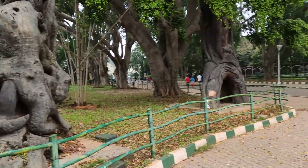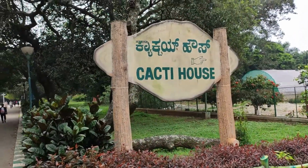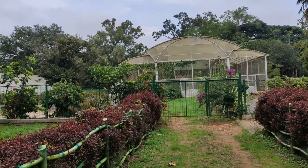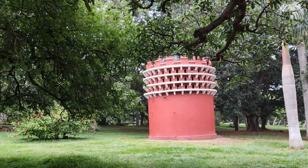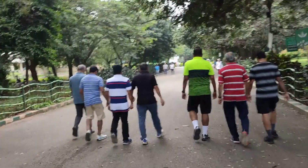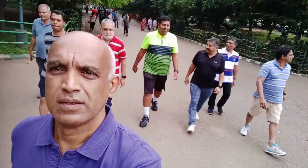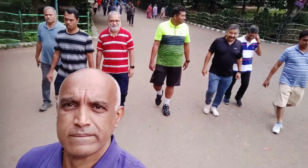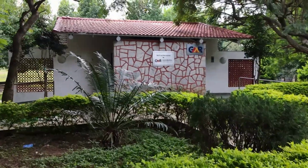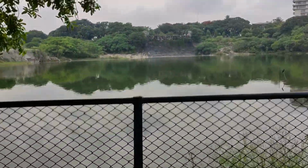So we also found cacti house, then a dove pot, which is for the doves. You can see that's beautiful. Then we explored and nicely had a good walk along with all other morning walkers. The park has some toilet facilities, good facilities, but also there's one managed by GMR here, which is also good, clean.